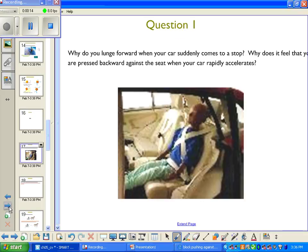Why do you lunge forward when your car suddenly comes to a stop? Why do you feel you're pressed backward against the seat when your car rapidly accelerates? This question refers to Newton's first law, which is also known as the law of inertia. And inertia, if you recall, is the property that objects have toward maintaining their state of motion.